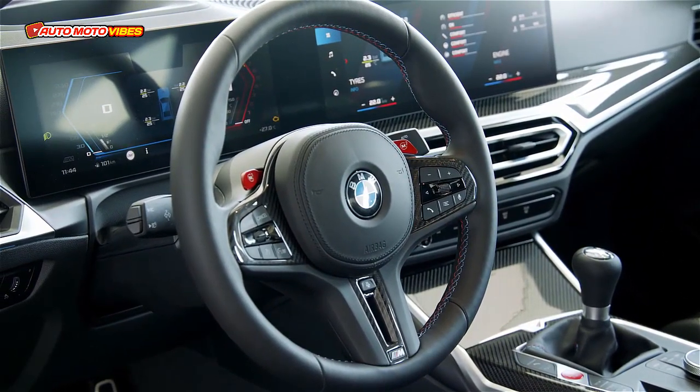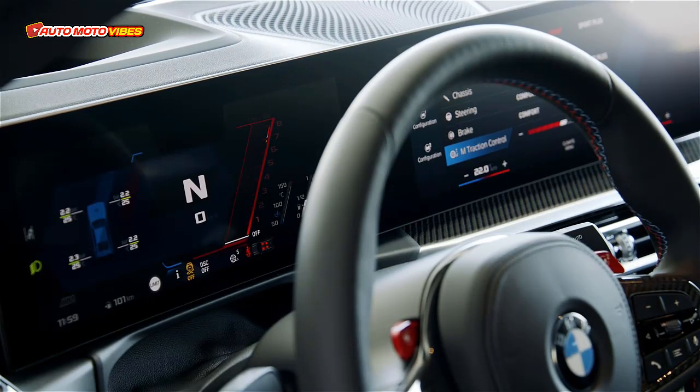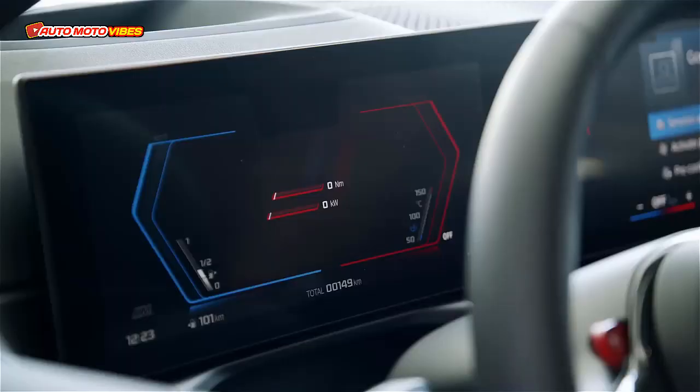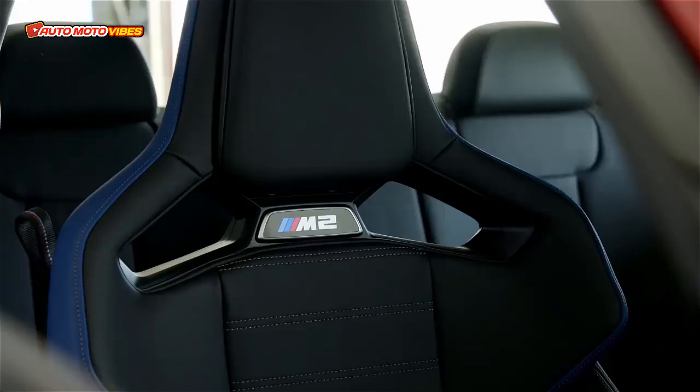The M2 will be built alongside the new 2 series and the M240i and 3 series at San Luis Potosi, Mexico, and start at $63,194. Okay guys, what do you think about the 2023 BMW M2?